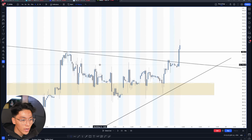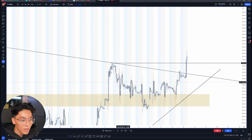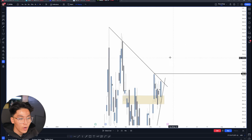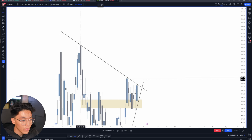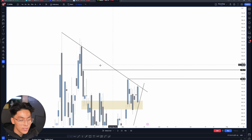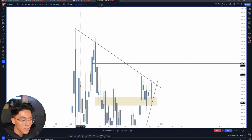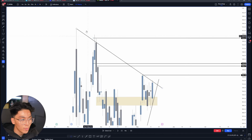So the levels I want to have marked out is this 922 level. That is your key pivot high from Monday. The other levels I have marked out were on the daily time frame. It was all the way up at this key pivot high, which is at 923. And then I also have this level, which is at 935. And then the next level is obviously this almost all-time highs level.